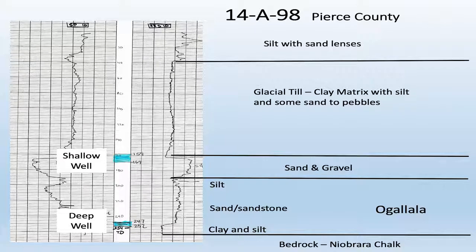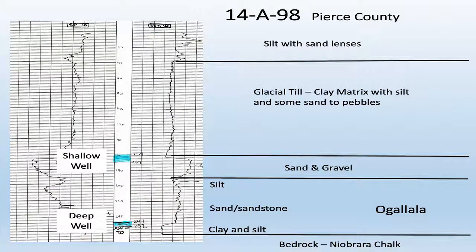On the surface, we have our silt with loess, our windblown loess, before we go into what's called a glacial till. It's a clay matrix. It's very tight. It inhibits the downward movement of water. And then at about 150 feet, we go into our sand and gravel aquifer before going into the Ogallala. And then the Niobrara chalk is the bedrock in this location. Again, shallow well in the sand and gravel and a deep well in the Ogallala.